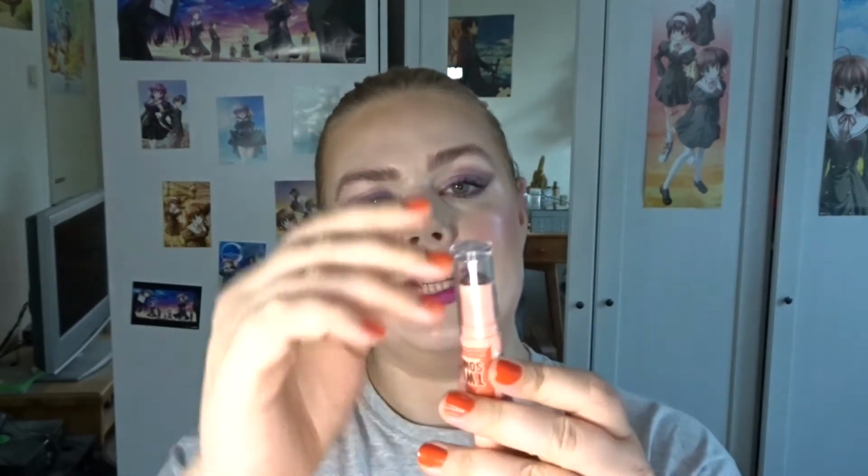So I like this, but mainly for the contour side. And there's very little product in this. I already used about 1 millimeter in only a couple of uses. And I think there's only 15 millimeter of product in this, so that would be about 30 uses. And it was still like $6.95. So I just thought that wasn't very cost effective. But I do like this. It does deserve its place in the ranking.